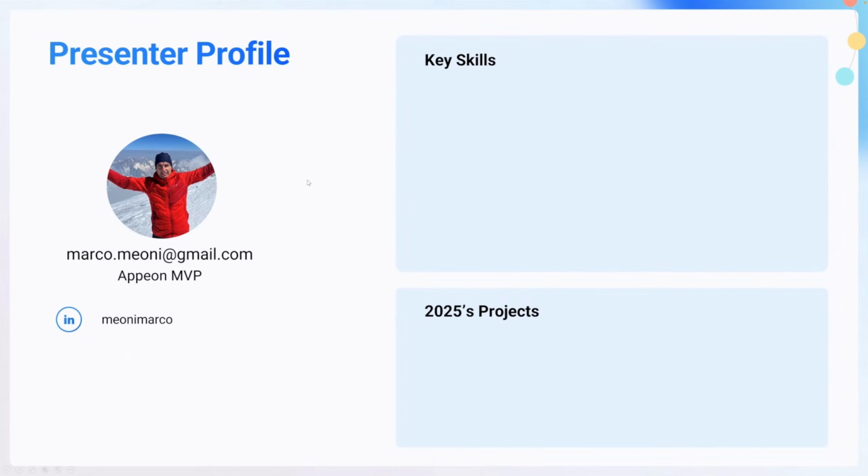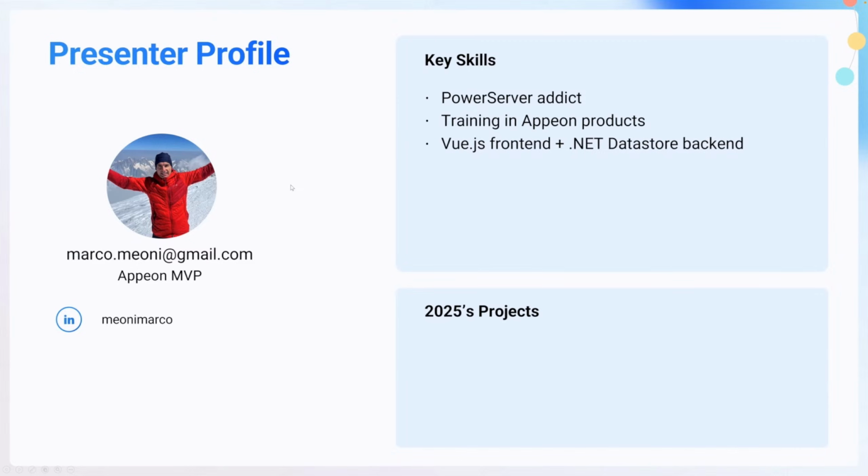A few words about myself. I've been Appian MVP for quite some time now, enjoying PowerServer since the early days when it was Appian Server for Java, all-around trainer in Appian products. I like JavaScript frameworks like Vue.js that let me build web frontend combined with solid server backend based on the Appian.NET data store. But I also spend a good portion of my time maintaining legacy PowerBuilder client-server applications that are still good. They manage well the business and need the regular enhancements. I have a PhD in big data and machine learning.